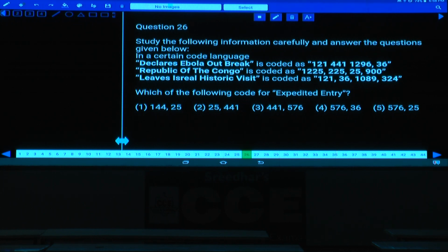Now this is 121. 121 is the square of what? 11 square. Then how will you get 11 with the help of this word declare? Now in the word declare, E, A and E are the only three vowels. And what is the sum of all these? E is 5, A is 1 and E is 5. Hence 5 plus 1 plus 5 is how much? 11. And 11 square is 121. That's the logic in this one.